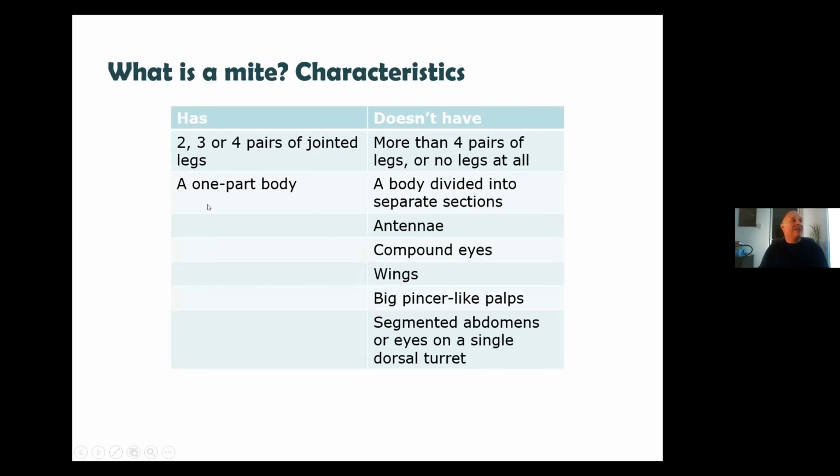Generally speaking, they normally have a 1-part body, but these can be subdivided and subsegmented in some cases. Generally speaking, what they don't have is more than 4 pairs of legs, or no legs at all. Generally, they don't have a body that's divided into separate sections, body tagmata. They don't have antennae ever, nor do they have compound eyes, nor do they ever have wings, although they sometimes have things that look like wings, which we'll come to. They never have giant pincer-like palps like a scorpion, and generally speaking, they don't have segmented abdomens or eyes on a single dorsal turret, which would be the characteristics, of course, of the Opiliones, the harvestmen.